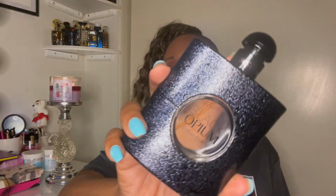I finished up another perfume, Black Opium. Now, this one has been in my collection a long time. Since I purchased this one, I had purchased the green one. I purchased the all vanilla one. So, yeah, I really like this smell, but this is still an OG. I still love this smell.